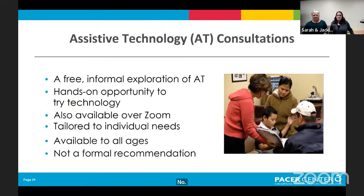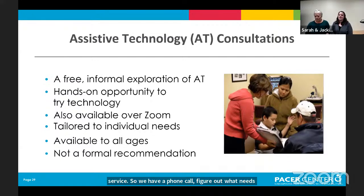Okay. So one of our awesome services that we offer at the STC is assistive technology consultations. It's a free informal exploration of AT. We don't make any formal recommendations or do assessments, but we come up with some tools that you could try. We usually have about a 30-minute phone call to figure out the needs. And again, all ages, not just children, can utilize this service. Then we come up with a list of ideas to try, and we demonstrate them and show you how to use them. We can do this in person in Bloomington here or over Zoom.